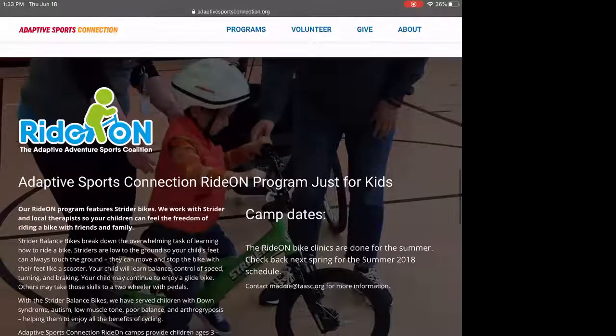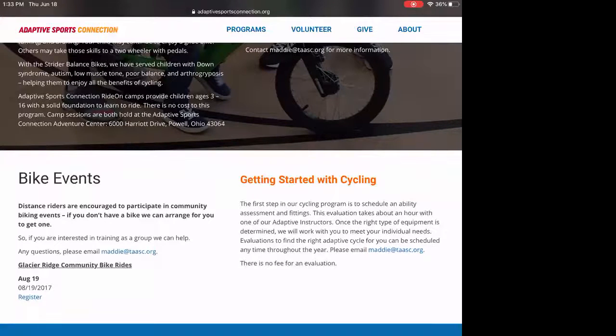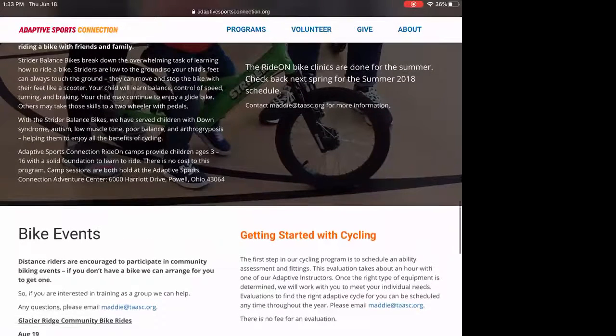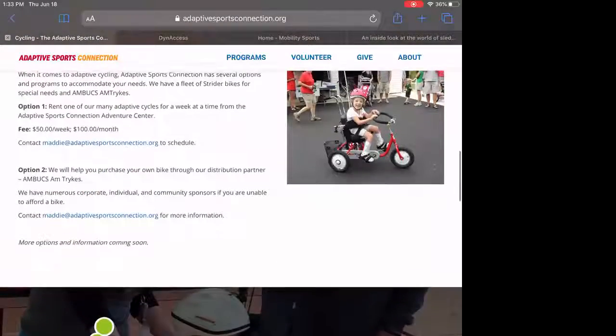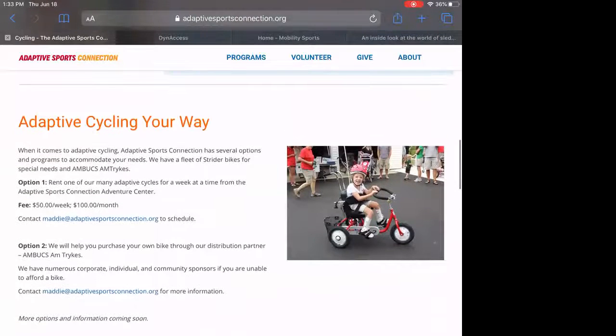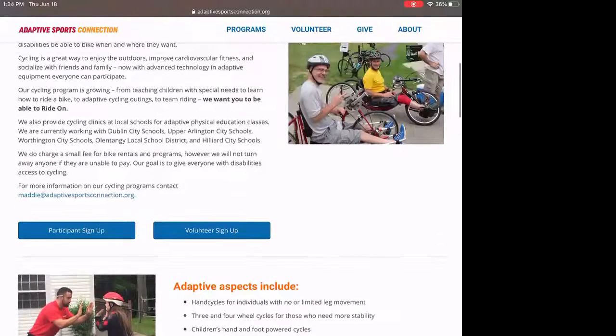And they also have a bunch of different stuff. They have events. You can email folks and ask them what's going on. I think they have like a bike program. Okay, so the options are, you can rent one of the many adaptive cycles for a week at a time from the Adaptive Sports Connection. You can pay $50 a week or $100 a month. I do think they also have some resources for actually buying one as well.